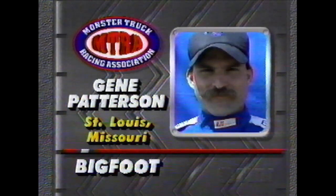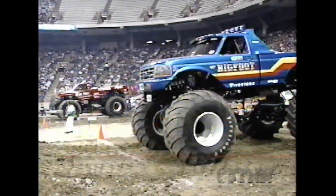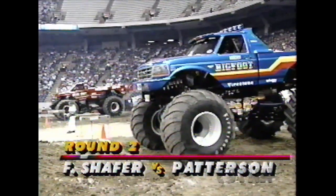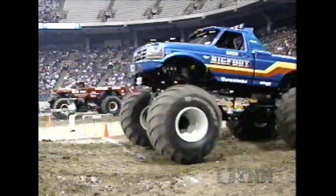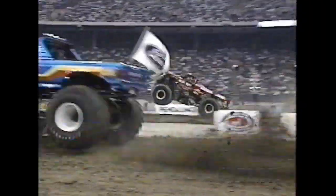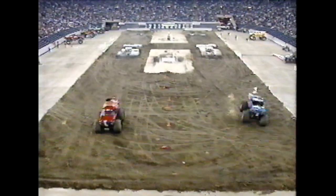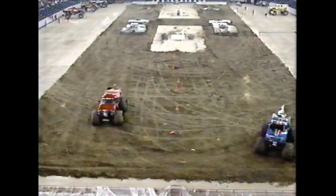The Ford camp, driving a Bigfoot truck, goes against Schaefer, one of the Dodge boys, trying to pull off that Mopar magic on the far side. And remember, in this format, the fast loser of this round will come back. So no matter what happens, oh, look at that wheel stand by Fred Schaefer. Hang on. High sides, the Ford, but Gene Patterson brings it back down by powering out of it.